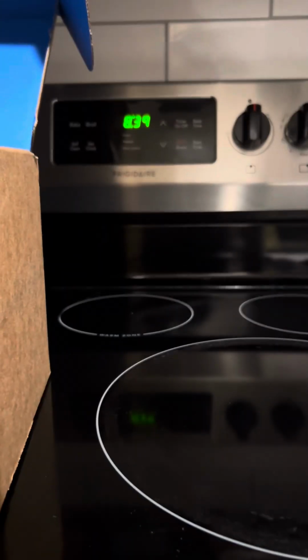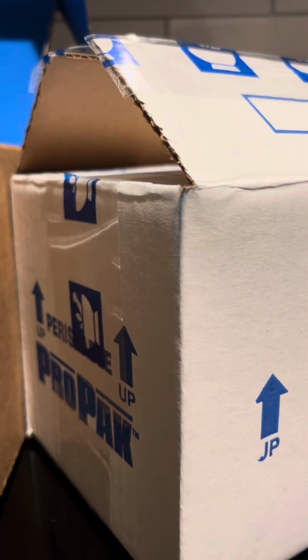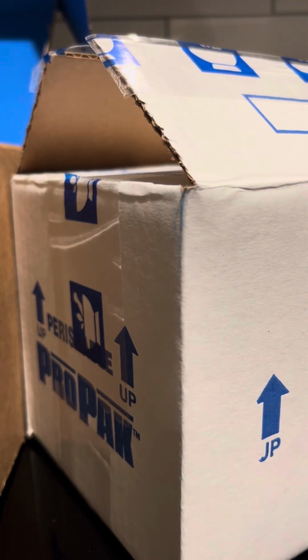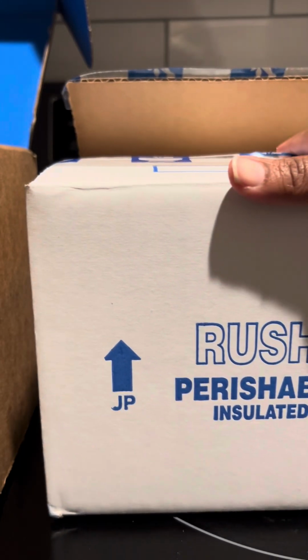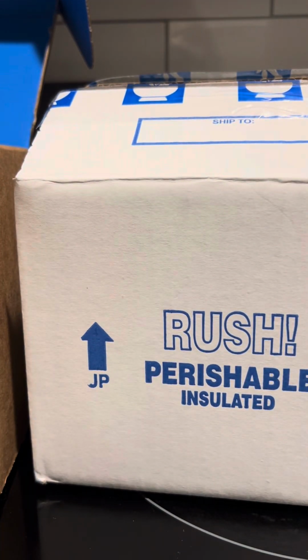Now, the moment we've been waiting for. So let me move this box to the side so I can take the box with the medicine out. I feel like this pharmacy packages the medicine better than the other pharmacy that I was using beforehand.